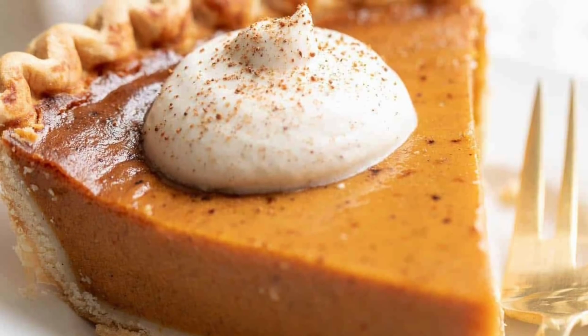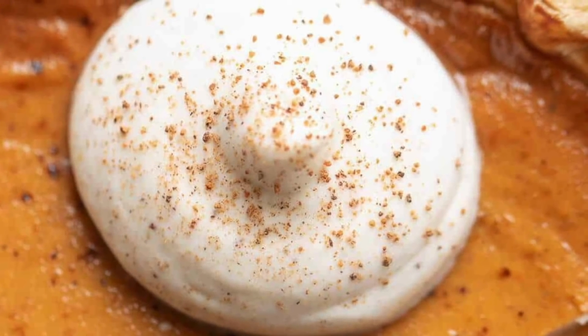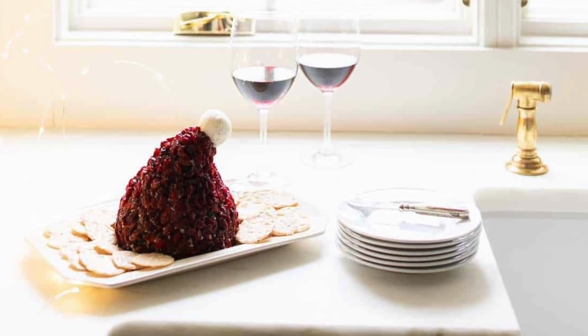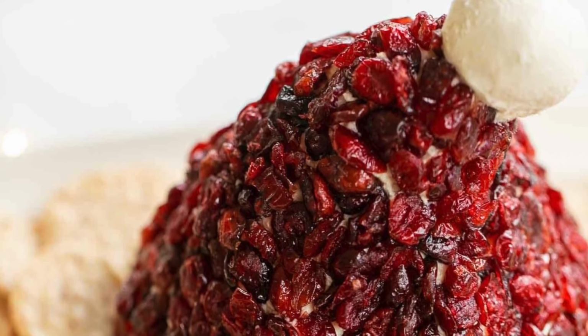Take your whipped cream up a notch with eggnog whipped cream. Everything is better with eggnog. It's the perfect addition to your holiday desserts and drinks. It's not Christmas without Santa's hat. Santa's hat is a cheese ball covered in cranberries. It's delicious, it's simple, and it's so fun.